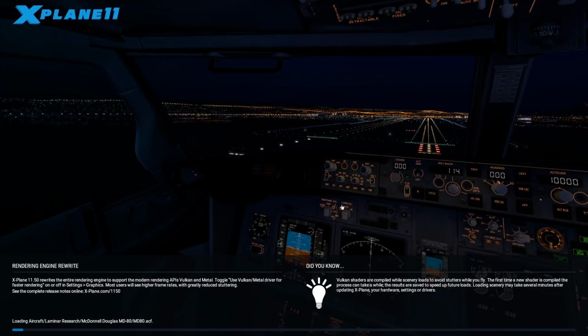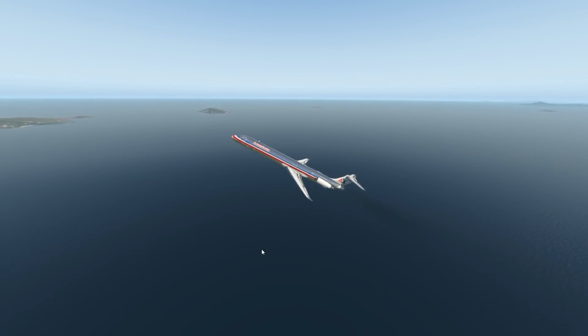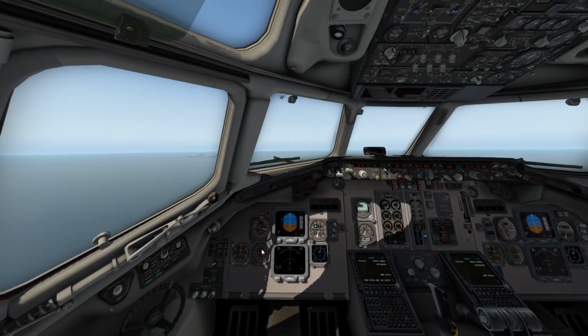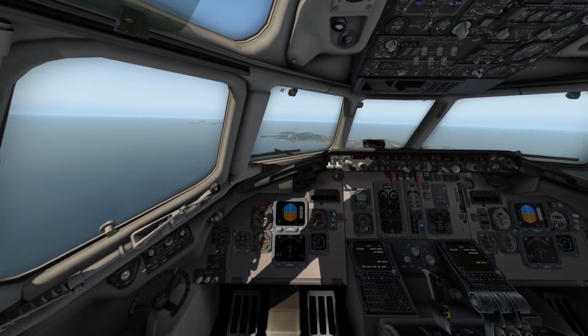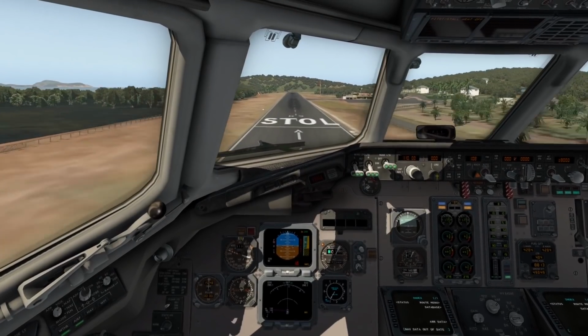Let's try an MD-80. The thing is actually that the MD-80 is a lot bigger than people think. This is not a small plane, is it? And this is also a jet plane. This one doesn't even come close to being a STOL plane, right? This will definitely be a very interesting landing. All right, prepare for a hard landing.